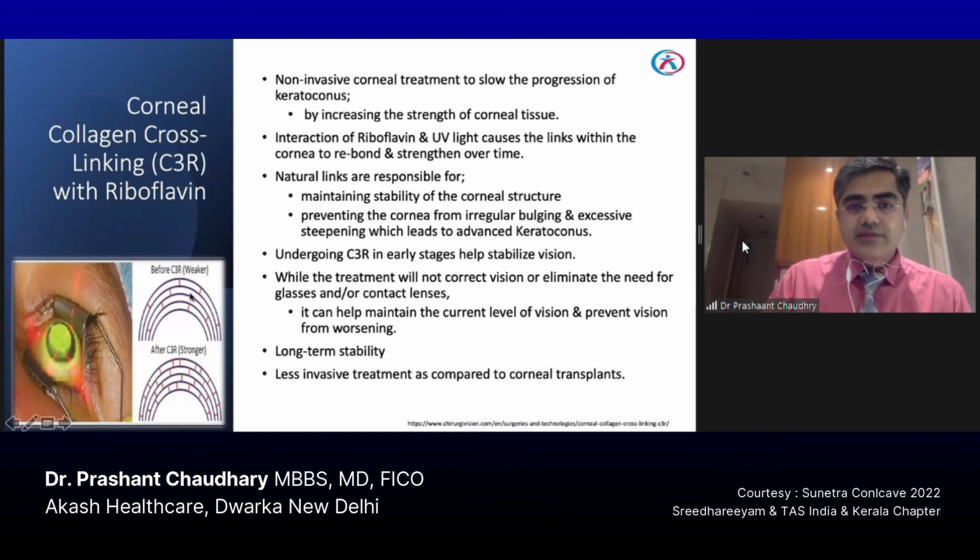So we cannot do a C3R in a cornea with very advanced keratoconus, because the UV light is going to reach the endothelium and cause endothelial damage. So generally, if the cornea thickness is less than 400, we cannot do normal C3R. We can still put some distilled water and swell up the cornea and then do the C3R, or put a lenticule on top and then do the C3R. So the total thickness is at least 350 microns. But we cannot do it for very thin corneas. That is why it should be done in an early stage. If we wait for too long, then the patient may no longer be a candidate for C3R.